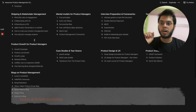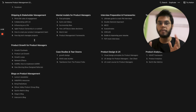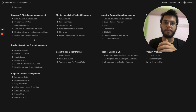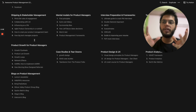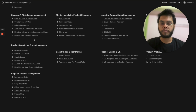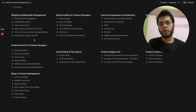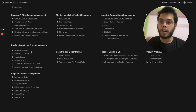Then you have product growth for product managers. Basically, when you want to become a product manager, there are a lot of different kinds of product managers, right? You have data driven product managers, marketing product managers, growth product managers, design led product managers, engineering led product managers, also known as technical product managers. So when you initially become a product manager, you don't know which niche of product management you want to get into, so you go on a very high level sort of experience. You learn everything, tech, marketing, design, wireframing. It will help you over the course of your career to figure out what kind of a product manager you are, right?